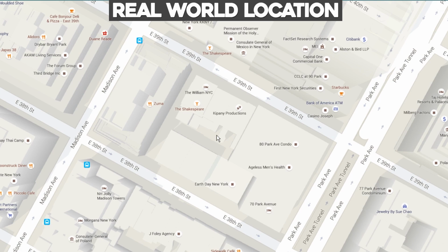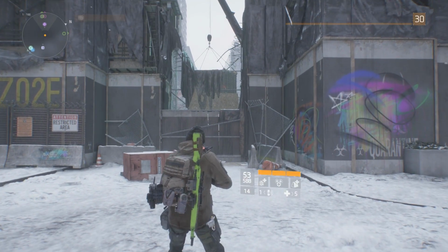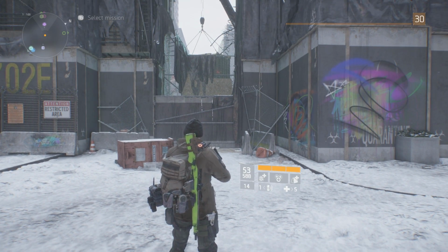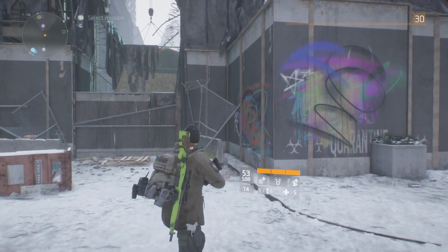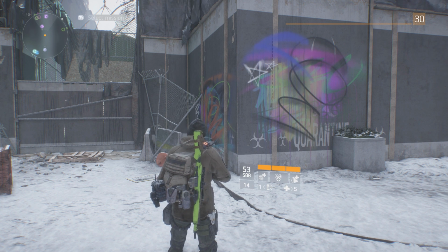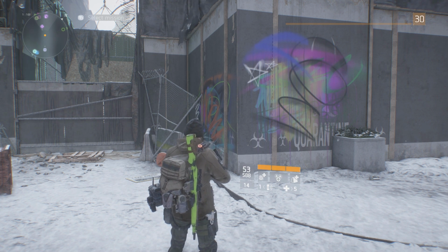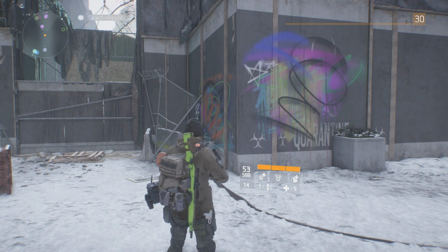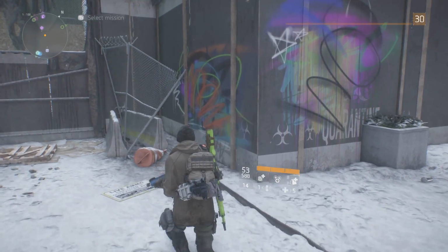Now, sadly, this location is one of those locations that is nowhere near like its real-world counterparts, so you're going to notice that as we compare it to the Google Street View footage. However, I want to point something out here because this is going to be a big part of this series. Graffiti. Not only is there a lot of awesome environmental design and, again, that open world storytelling, graffiti is a big part of this. Real graffiti.